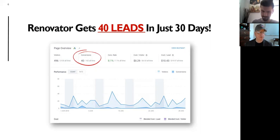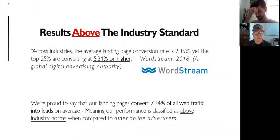Right. Cool. And then I want to share a stat with you. Here's a stat that I'm super proud to show you. In 2018, the CEO of WordStream, which is a global advertising authority, announced that a whopping 75% of online landing pages have a conversion of only 2.35%. What that means is 2.35% of web visitors are converting into leads. However, the top 25% of landing pages are converting at 5.31% or higher. We're super proud to say that our landing pages are converting 7.34% of all web visitors into leads. That's 4.99% better than the industry average.